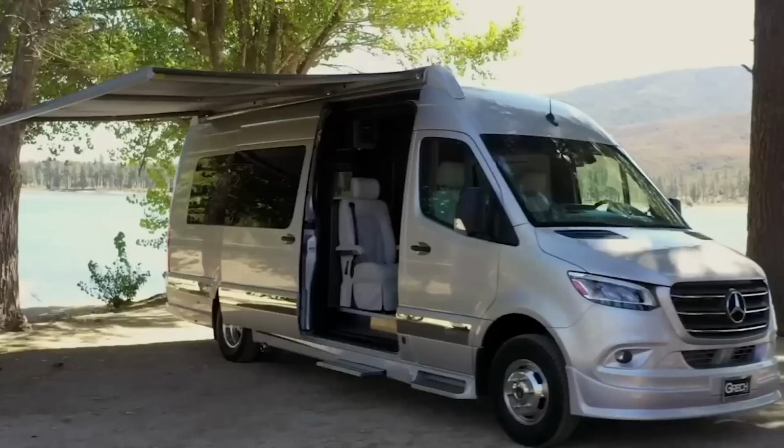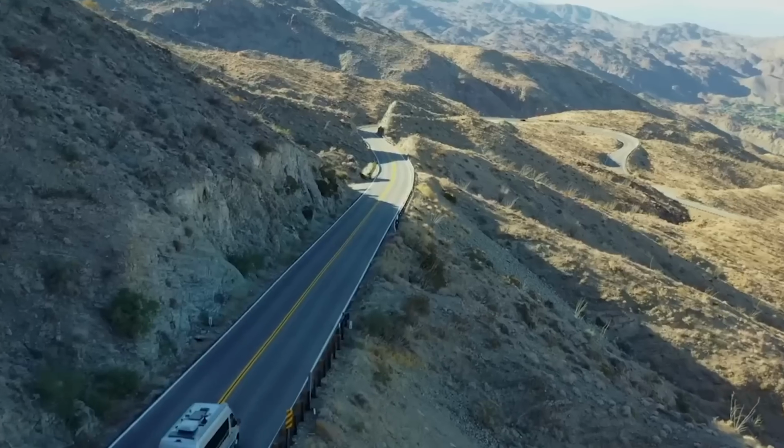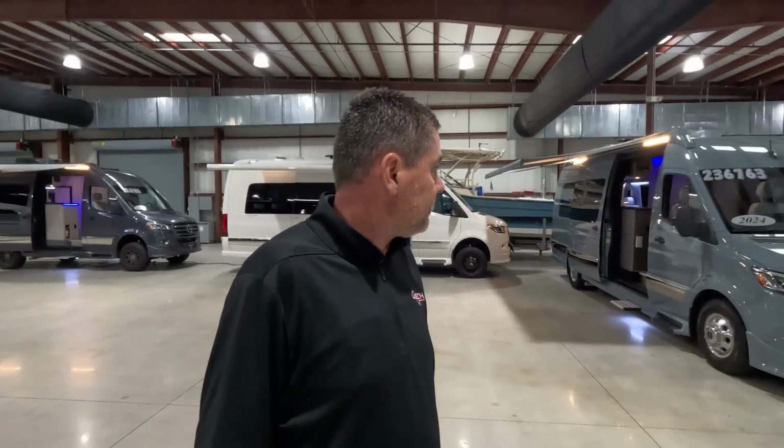Now, if someone asks you for the best Class B van in the market, you saw all of them here. What do you think is the best? Totally humbled every single day by the quality of a Gretsch. Nothing better on the market that I've ever seen, and I've been selling for years. Well, you got some nice Gretsches for us to look at here.